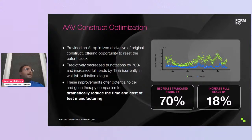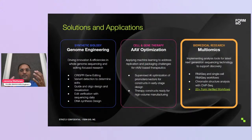Which in turn makes gene therapy solutions for you and me cheaper. Rather than being hundreds of thousands of dollars, maybe we can get it down to an affordable price. So that was kind of the drive behind our cell and gene therapy, right?